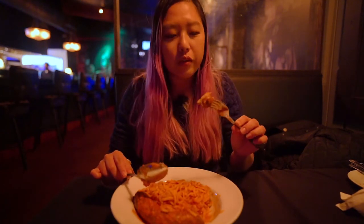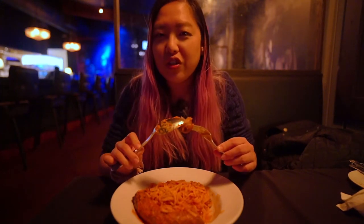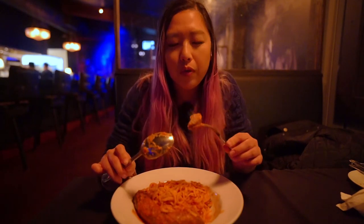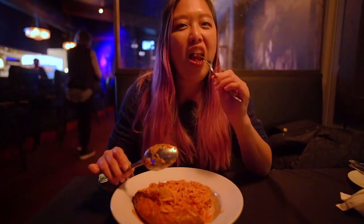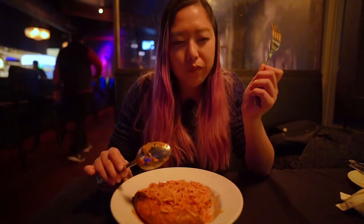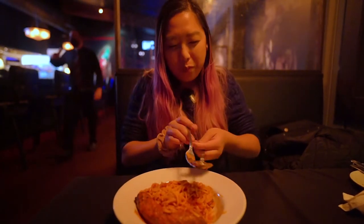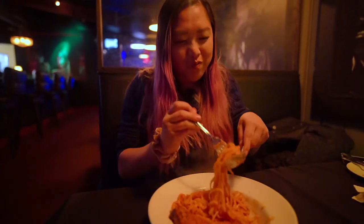Let's see. It's really good. You can also taste the fennel seeds in this one too. I want to say it tastes kind of similar to the meatballs, but it has more of that sausagey saltiness. It's really tasty. Wow. I'm happy. Give me all the carbs.